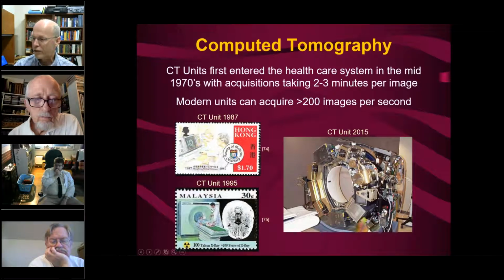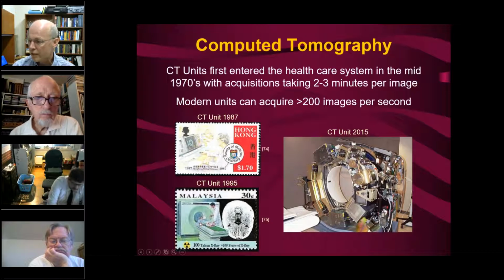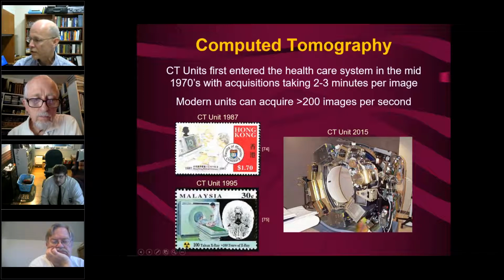Hong Kong and Malaysia came out with stamps depicting CT. So this one is Hong Kong's, 1987. That's probably a GE unit from those days. This one, I'm guessing, looks like a Toshiba unit from 1995. I've worked on some of these. And this here is a GE unit now.